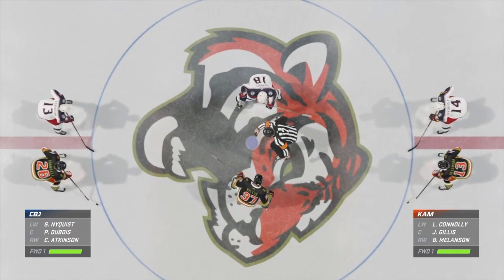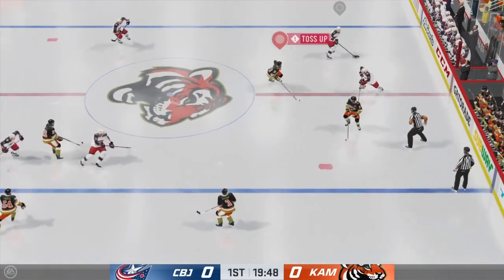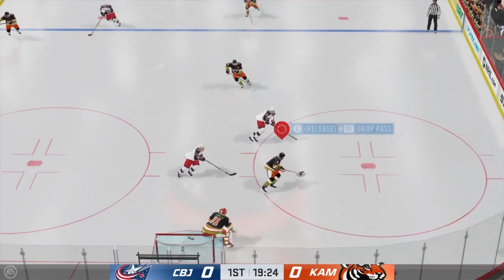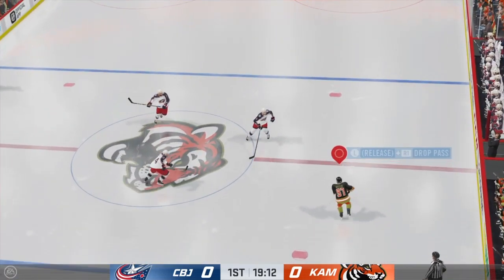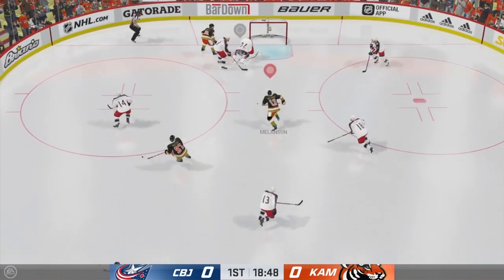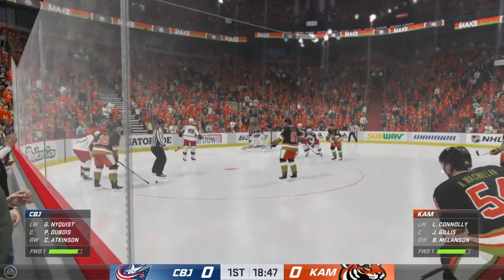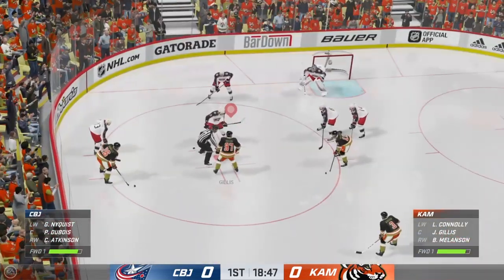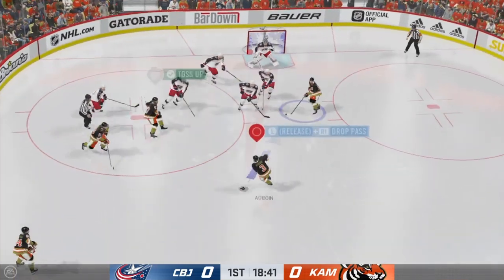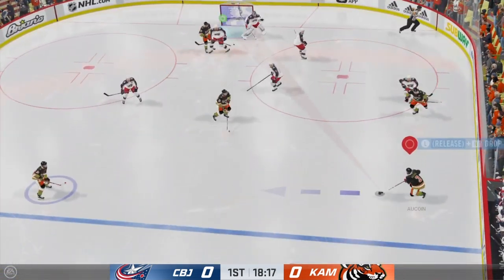Okay guys, so we are starting the game. These are some ugly jerseys, the pants. We're just using them. If they had black pants, I think they'd look cooler. Honestly. So, yeah. I want to see if we can get a win in our alternates, because it'd be pretty cool.